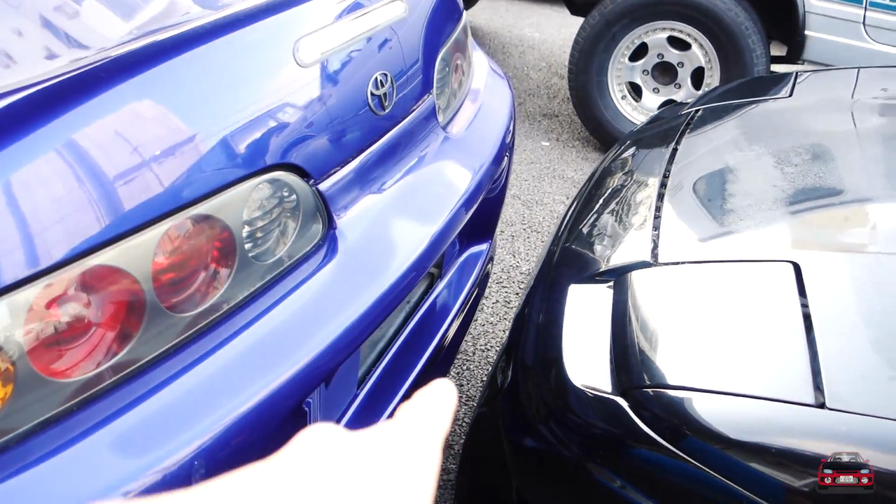Try to get a little peek underneath. I don't see any rust on it, so that's always a good sign. This 180 though is super close.